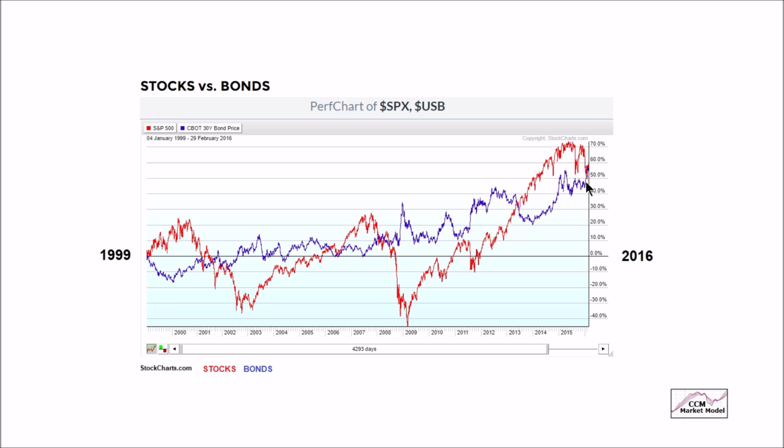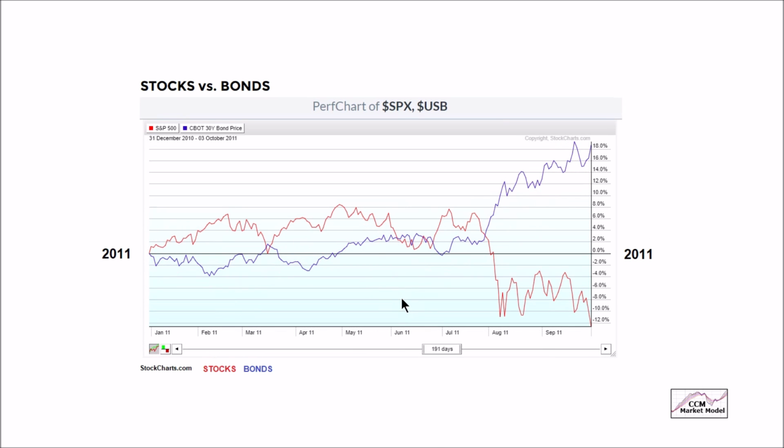So looking backwards from this point here, it's logical if people are saying, I'm very, very happy with my balanced portfolio. And at this point, they should be happy. A 50-50 mix was an excellent buy and hold combination from 1999 to 2016. And a 50-50 mix enabled you to offset the 12% loss in the S&P 500 from December 31st, 2010 to October 3rd, 2011 with a very satisfying gain in 30-year bonds.